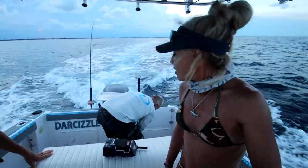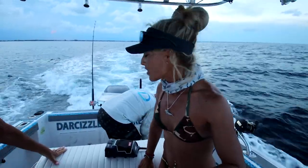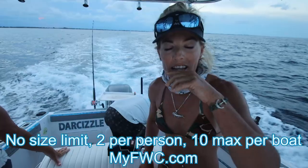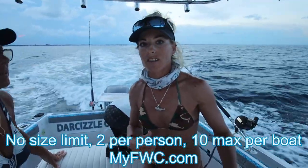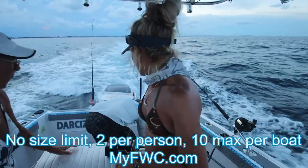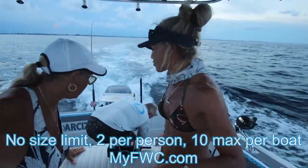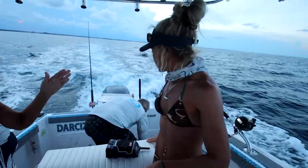What's the limit on that? Limits on blackfin tuna. There's actually new restrictions on them. Kenny just asked me what's the size limit, but you're allowed to keep them that size. You gotta look it up for your area in particular, but I know they just put limits on them, like 5 or 10 per person or something like that. How deep? That fish was caught in 340. We're around the same depth that we caught the wahoo at.